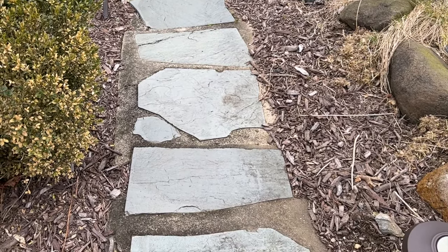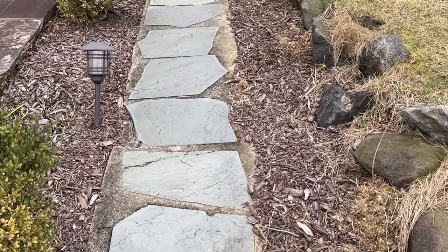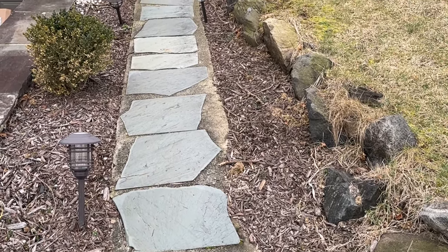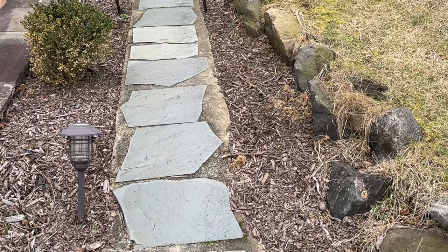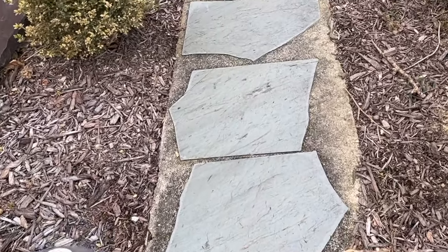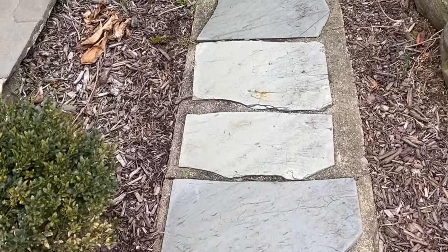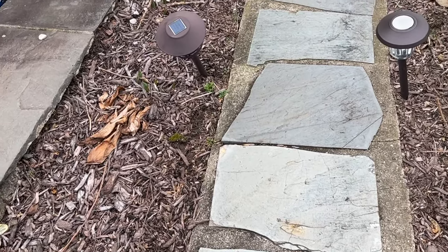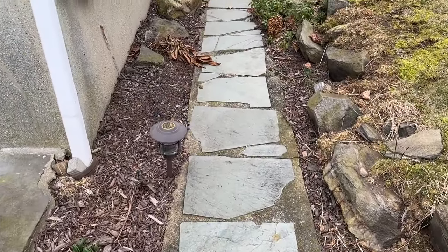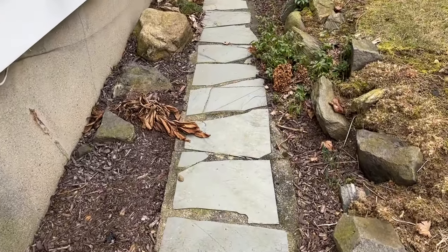I can't wait for this area to start blooming. We have daffodils over here. We have some tulips and we also have catnip, which is absolutely beautiful. It's a beautiful purple perennial that we have flanked on the left-hand side over here, and I cannot wait for it to bloom.